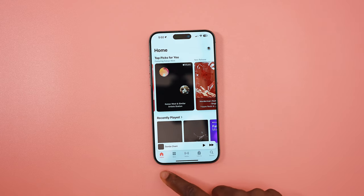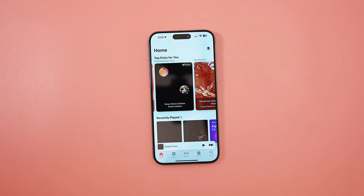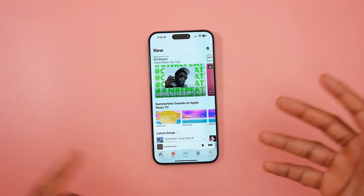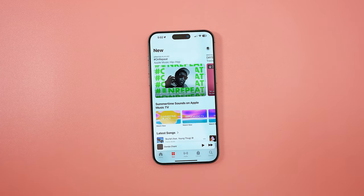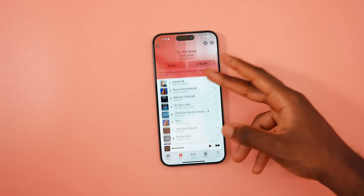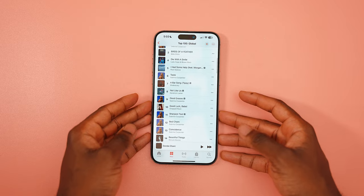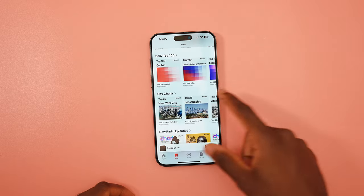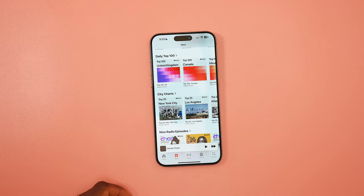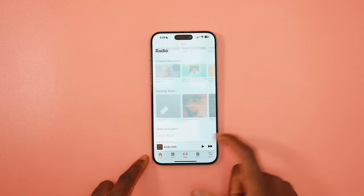On the bottom, you're presented with your homepage, which we are currently in right now. You have your new, so this is presented with all of your new content, so new albums, new songs. You also have your top 100s, which is always interesting to see what's hot around the world. And it doesn't even stop there. It has top 100 for the USA, UK, and Canada. You also have your city charts too. Of course, you have your radio.